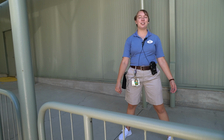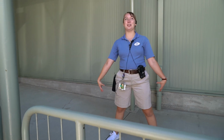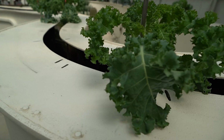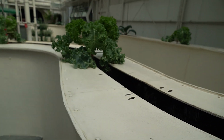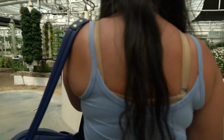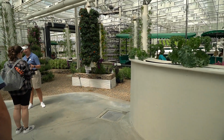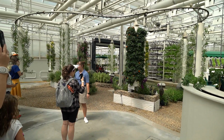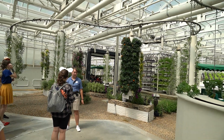All right, my friends, we are going to go to the greenhouses now. It's Noah, that's what we're all here for. So we're gonna head down this way. It's the last greenhouse stop of the tour. This is where we are growing plants in a lot of interesting and creative ways that help save space.